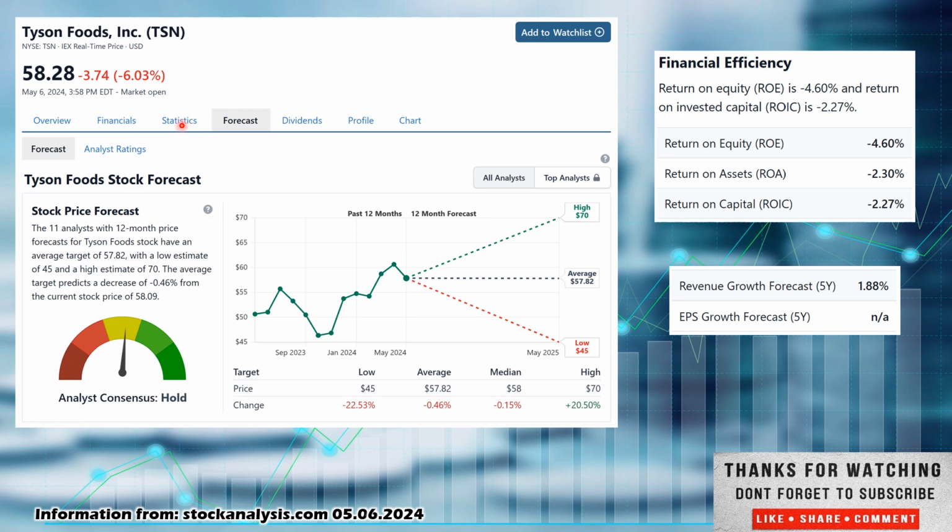Now, we're going to get into statistics here and look at how efficiently this company is using its capital. To do that, we go into return on equity and return on invested capital. I like 10% or better for both of these metrics. Not looking good here. Return on equity, negative 4.6%.